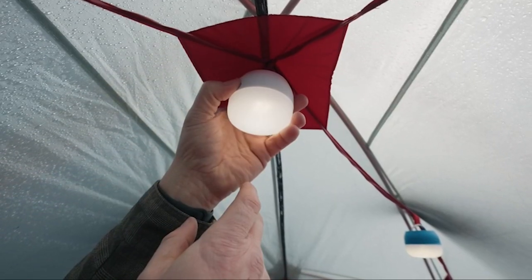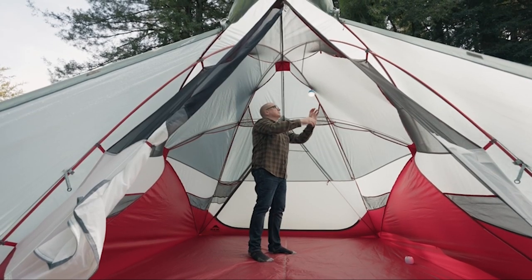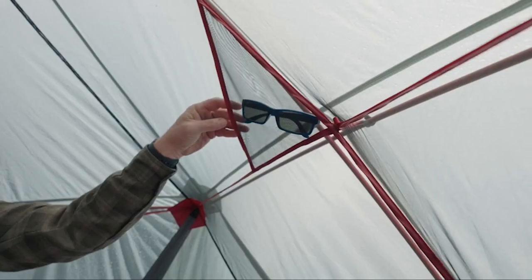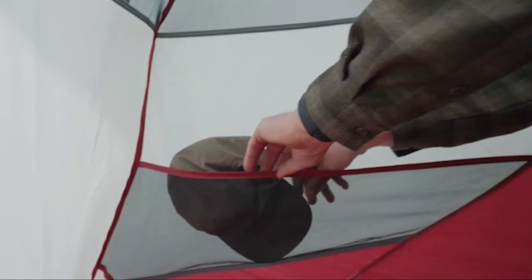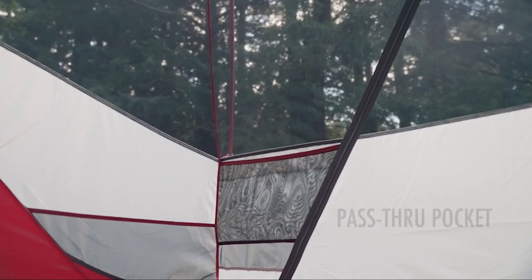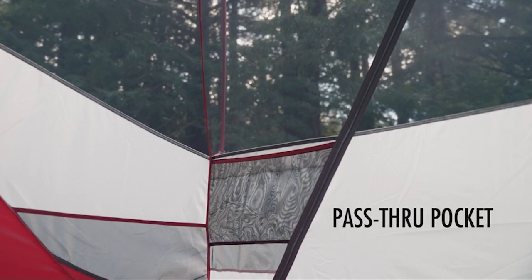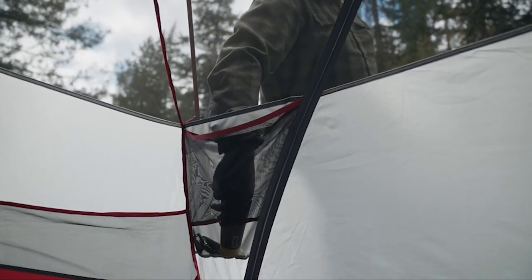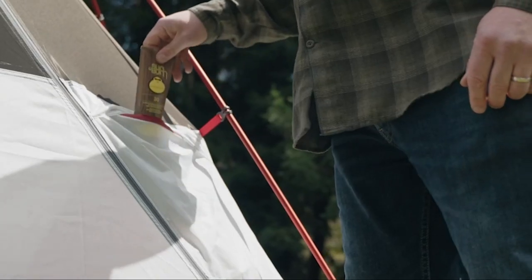Ceiling loops let you hang lights, lanterns, or a laundry line. With 10 pockets, the Habiscape has tons of storage for the whole family. High and low pockets throughout the tent let everyone have their own space. An innovative bug-proof pass-through pocket by each door is accessible from both inside and outside the tent, so you can quickly grab anything you need when you're outside, like car keys, sunscreen, or a headlamp.